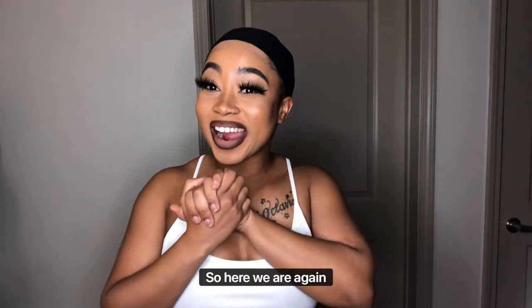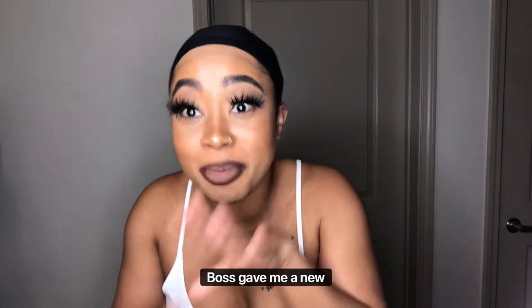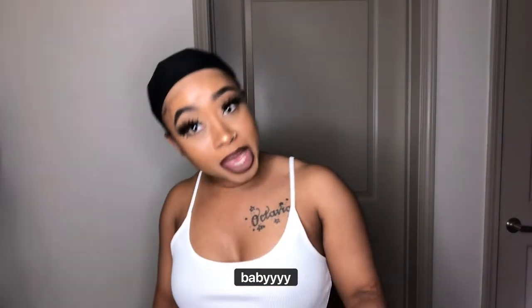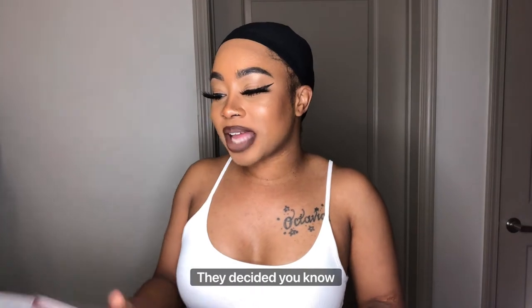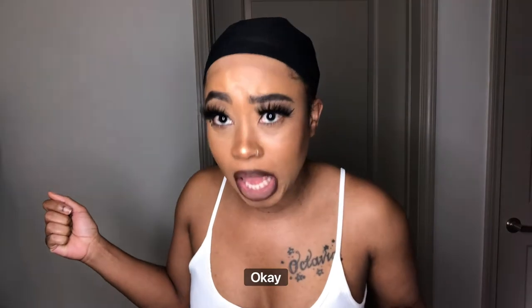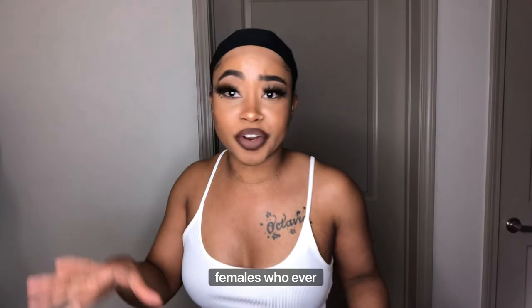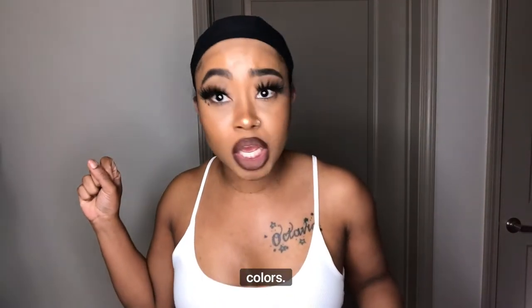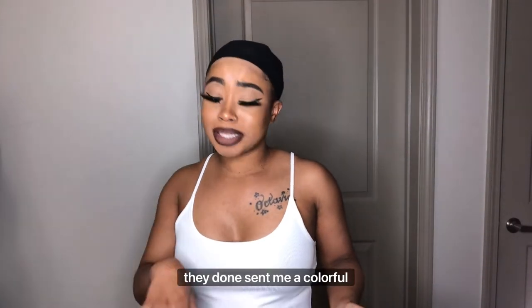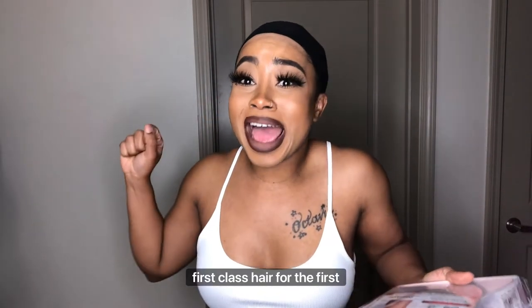Okay, so here we are again today, and guess what? We have a new wig. Shout out to Bobbi BOSS. Bobbi BOSS done gave me a new do, okay? And we coming colorful this time, baby. They decided, let's think of one person who can slay this wig. We know for sure who can show these ladies out here, ladies, males, females, and whoever, take a chance on the colors. They done sent me a colorful, creative color series wig. First class hair for the first class woman.